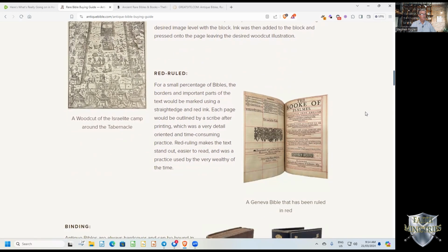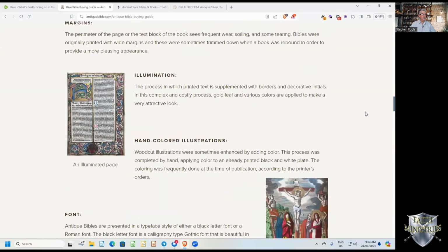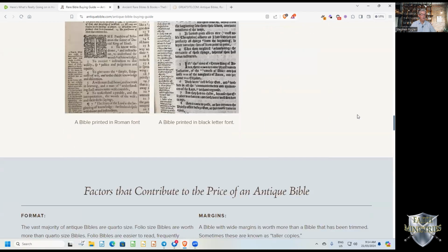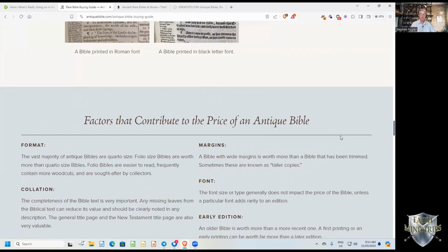Some Bibles had red rule, the different types of bindings that they had, the margins, the illumination, the amount of paintwork or the color they put on them, all changes the value of them, the font, the various types of fonts, etc. So the factors that contribute to the price of an antique Bible, they say, is its format, its collation, its provenance, its woodcuts, its margins, its font, early editions, misprints, and condition. So that's a look at the antique Bible.